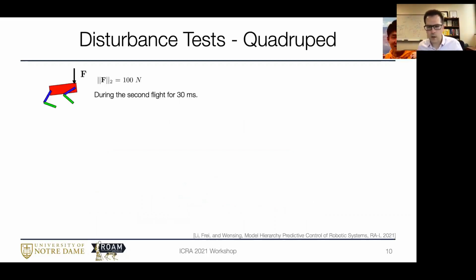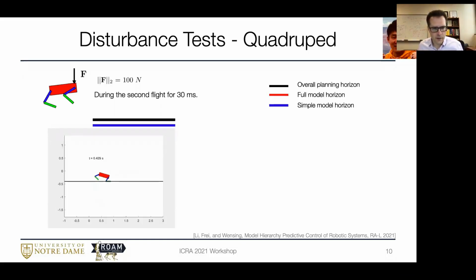So to start getting you on board with this idea, let's consider comparing it to the simple model MPC for some push disturbances. Here I'm going to push on the quadruped with 100 newtons of force for 30 milliseconds during flight. And here are the results for using the planning strategy I discussed at the beginning, using that simplified model.